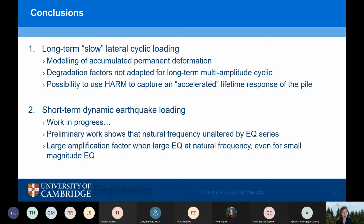So in conclusion, I've distinguished the case of long-term slow lateral cyclic loading and the case of short-term dynamic earthquake loading. And in the long-term slow lateral cyclic loading, I've been mostly focusing on how we could capture the accumulation of permanent deformation of the foundation when subjected to wind and wave loading.